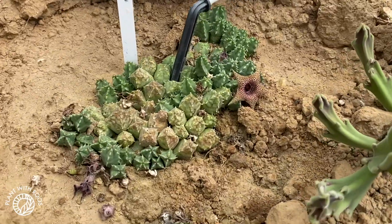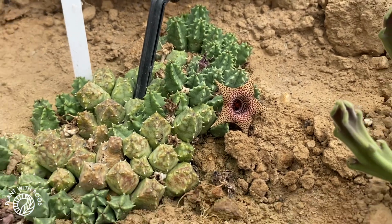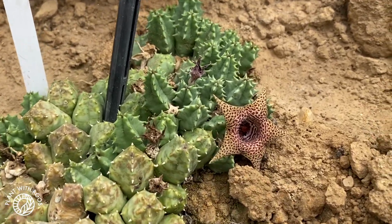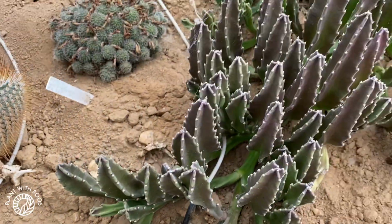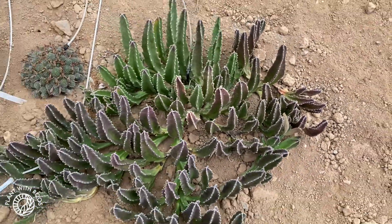And then here are some tiny, they're actually Huernias, I think. Look how beautiful that little flower is. They're almost fake looking. These Stapeliads are a little bit darker, so I really like the sun stress on them.